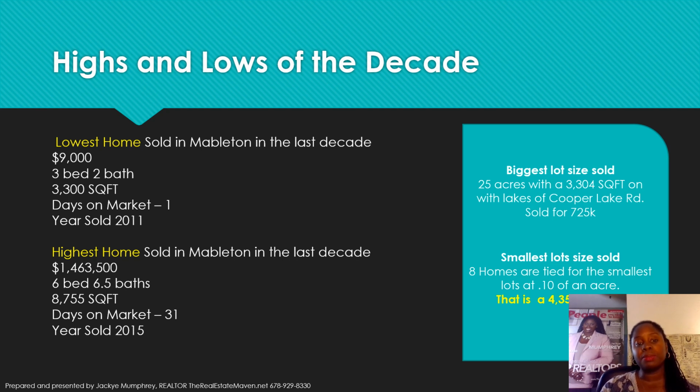The highest home sold in the last decade is $1.4 million, and I believe that was in Vinance Estates, actually no, I believe it was off of Buckner Road. That was for a 6-bedroom, 6.5 bath, 8,700 square foot home, and it sold in 31 days back in 2015. So that was the highest home sold in the past decade, which meant that was prime time for that house to go ahead and sell.